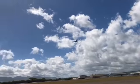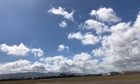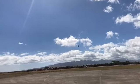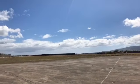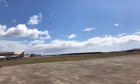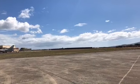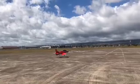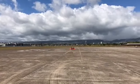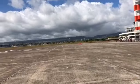Clear on both ends. Now we're turning on base for final approach for landing. Here we go. Touchdown. Another flight, another day, success.